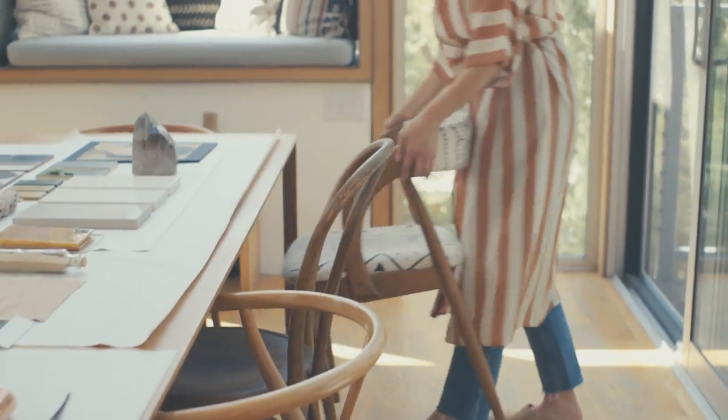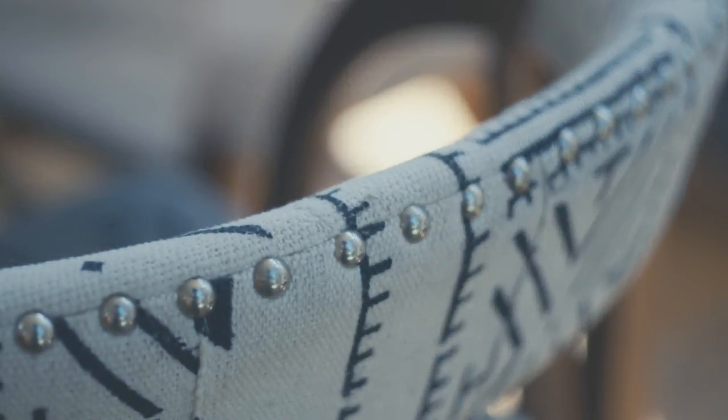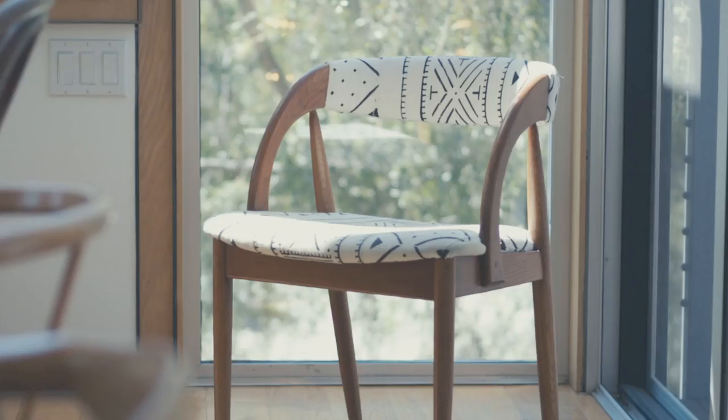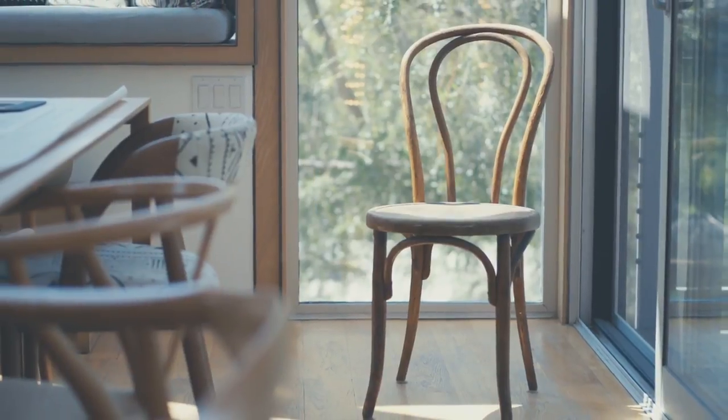I found this set of four, also sort of a classic, just Danish shape at the Rose Bowl probably 5 or 6 years ago. I had them recovered in this mud cloth, and actually I think it's about time to recover them again. I'm kind of excited about it because I've always wanted to learn to reupholster. So I'm gonna try to recover them myself. Stay tuned.